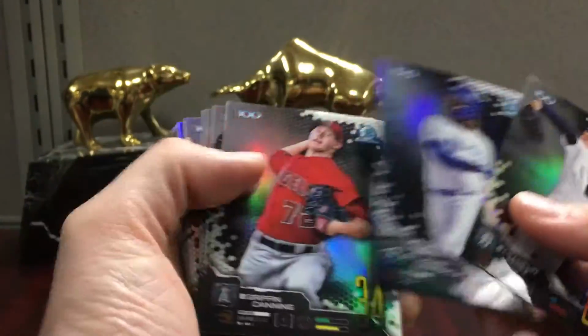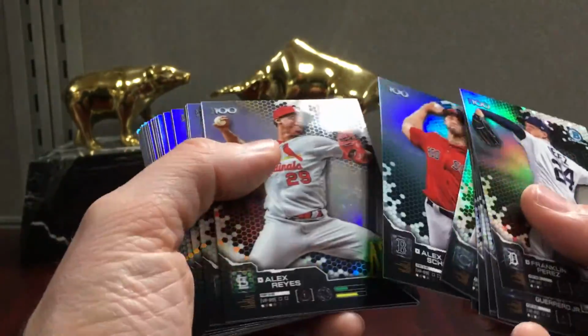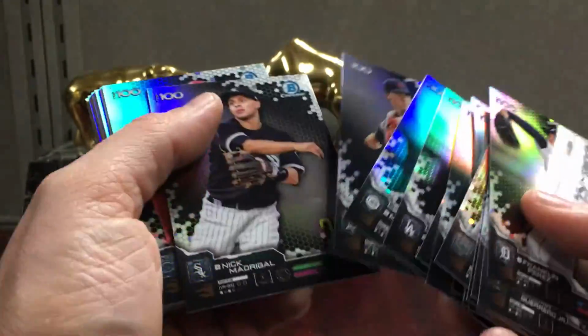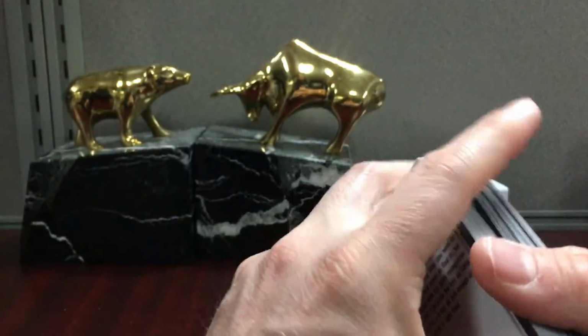There's Vlad. He's off to a slow start. I like these. Every year these come out and they're just cool. It's the Scout's Choice Top 100. So there's like 40 in here. There's Casey Mize. He threw the no-hitter last week, but I think you guys get the gist of them.